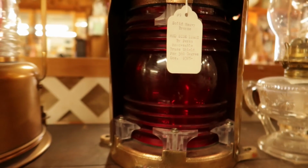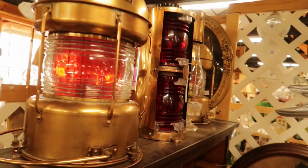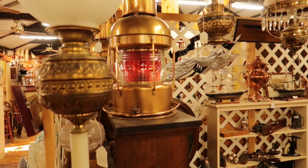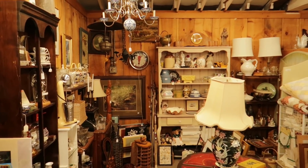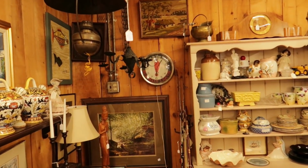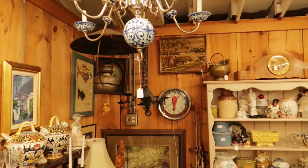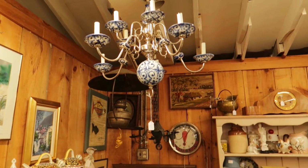As some of you may know, it's red right return, the rules of shipping, so you always keep the red on the right side when you see the greens and the reds. But lots of pretty nautical lights wired for the home. And this isn't anything special. It probably isn't even that old, but just because we all love our blue and white, I thought this light fixture, which I'm not sure is showing up, it's only about, I think it was $65. And it's just simple, but I thought it was kind of pretty. It would be lovely in the kitchen with blue and white.